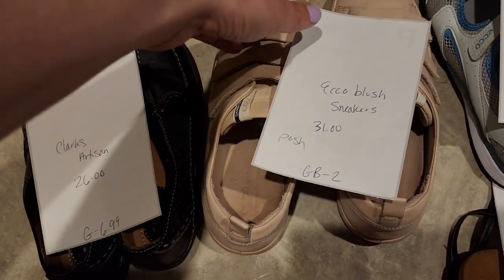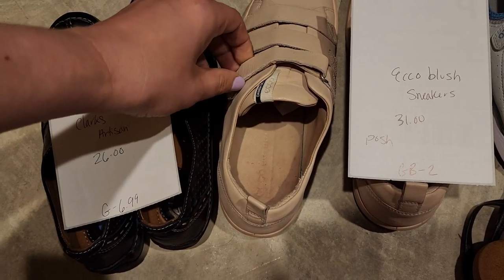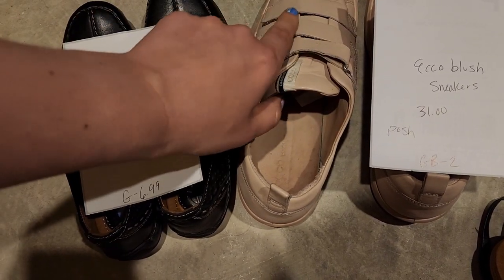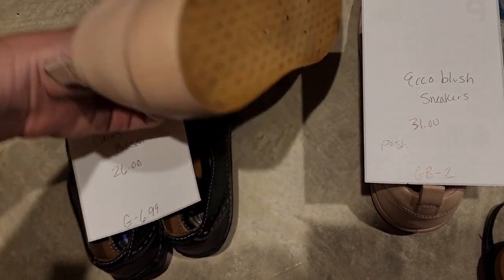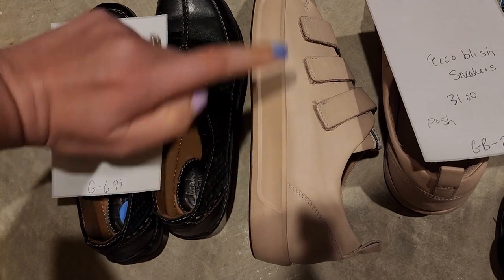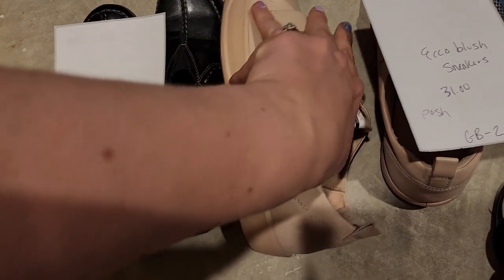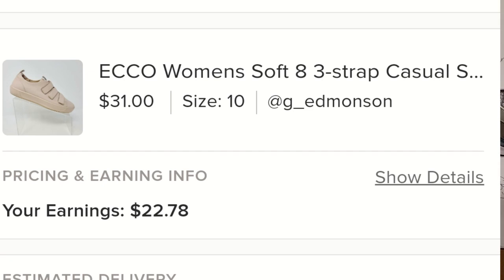Okay, Echo is a great brand to look out for. Echo is sold at Nordstrom or Nordstrom Rack. These shoes are like a blush color. I picked them up at the Goodwill bins. Oh, it has a really cute little blush sole as well. The thing I don't like about Echo is that this kind of rubber sole discolors and it stays discolored. That's the thing with Echo brand shoes. But anyways, these sold on Poshmark for $31 and I got these for around $2 at the bins.